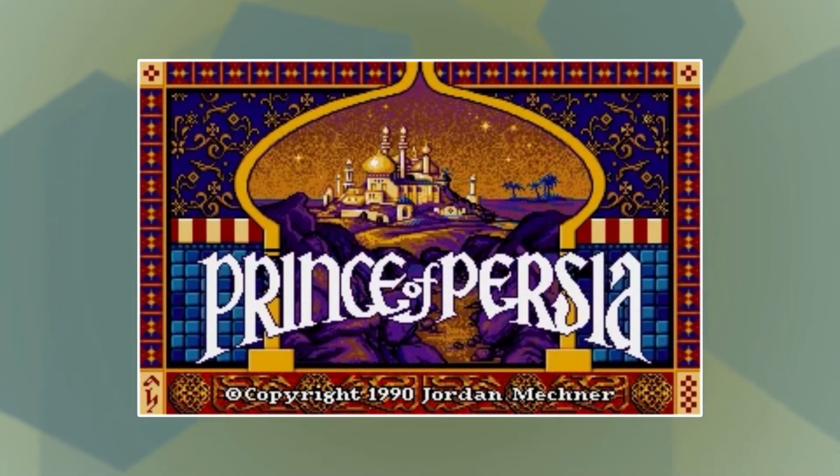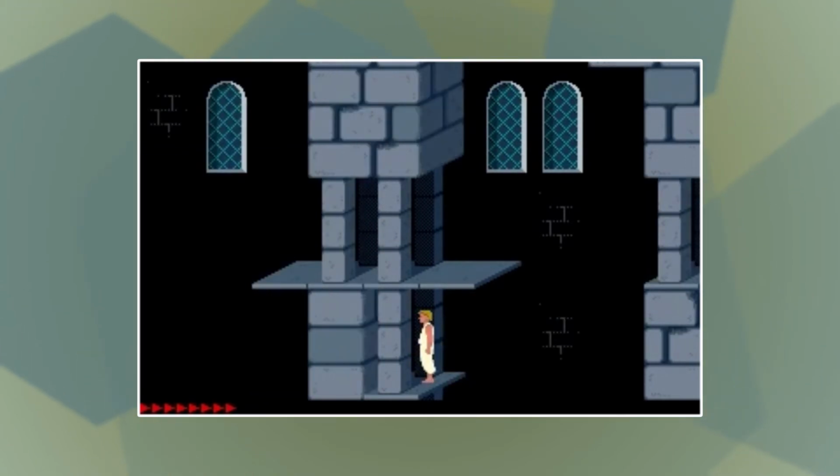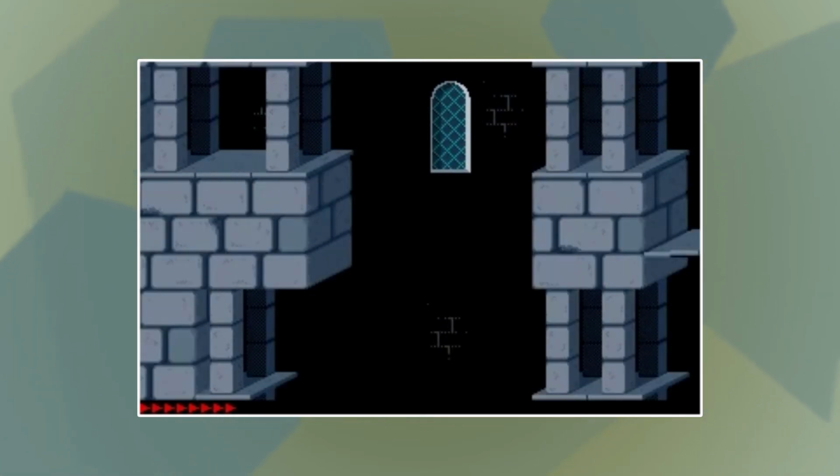Prince of Persia was the game that broke whatever the internet was in 1989, thanks to a certain Jordan Mechner. Later on, Broderbund released it on a variety of systems, and everyone who got their hands on it had the time of their lives. There was a lot of running, jumping, and fighting across some very well-designed levels, especially at that time. One could call Prince of Persia the platformer that defined platforming.